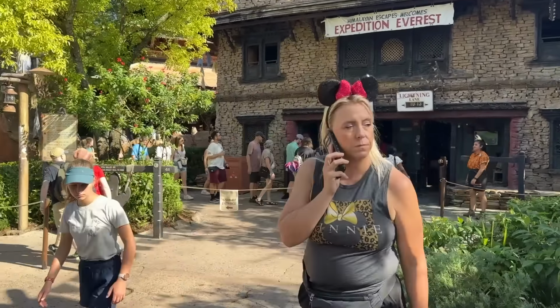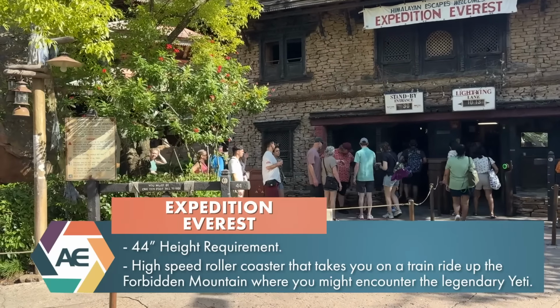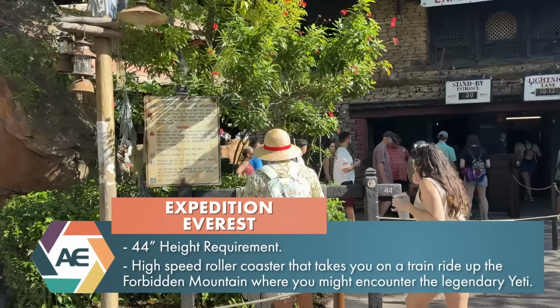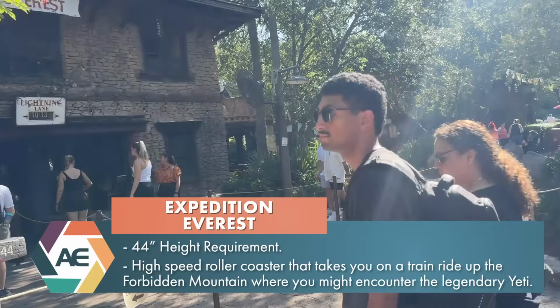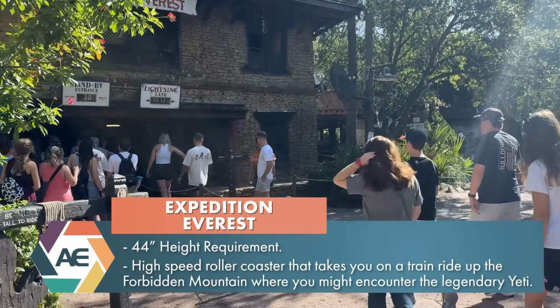Expedition Everest is a coaster attraction where you are off to see Mount Everest. But unfortunately, the only way to see Mount Everest is through the Forbidden Mountain. And who lives in the Forbidden Mountain? A vicious Yeti. You're trying to get away from a Yeti. It's terrifying, but also a lot of fun because there's a point where you do go backwards. So let's go.